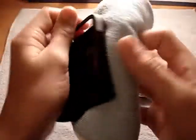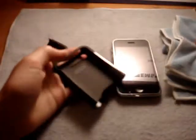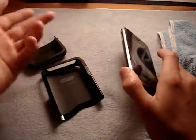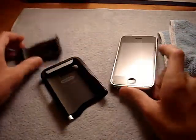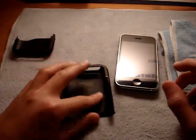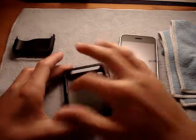Initial reactions to this case were really nice. I found out a lot of nice things about it that people don't really say online. For example, I'm a scratch freak, okay? I have one little scratch on the back of my iPhone, and I know it's there. I can't sleep at night knowing that I have that stupid scratch there, right?